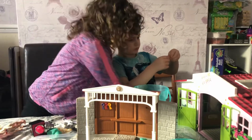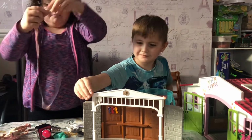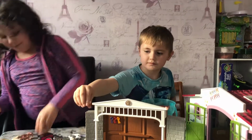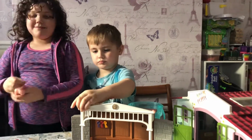Next, moving on to a pink, very sticky slime, as you can see. I'm decorating. It's a very sticky slime, so be careful if it gets on the ground. This is one my sister made. It came in a package.